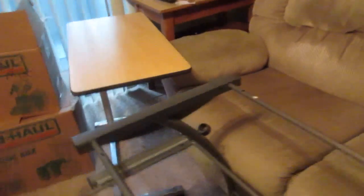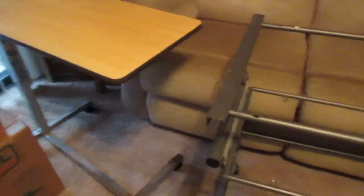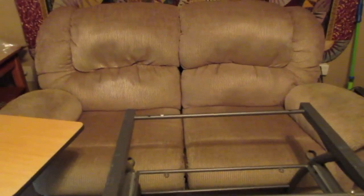Not only did I have all of this stuff in the other room, but I also had this desk and this love seat and this hospital bed table. Those all were in my room before.